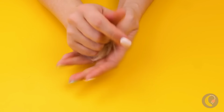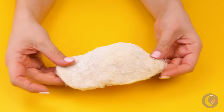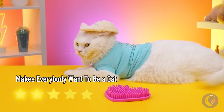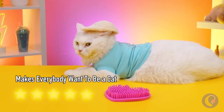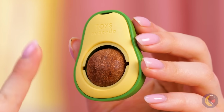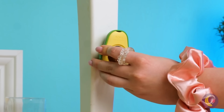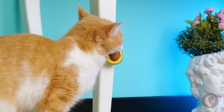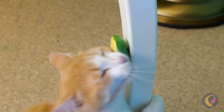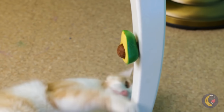With enough of that fur, we can make a hat for a cat. Next up is a little something special for the cat. Wow! This combines the fun of an avocado with the things cats go nuts for, catnip. This kitty's gonna sleep well tonight.